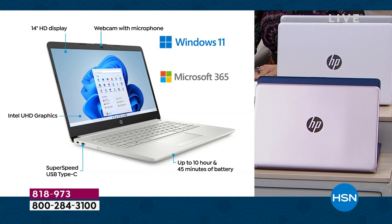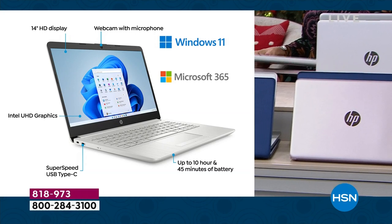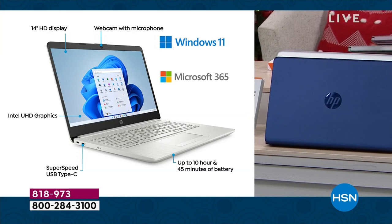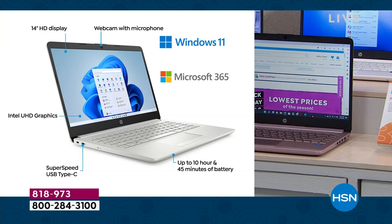Also, looking around to the front, webcam with microphone, so when you do Microsoft Teams, which is built in. We'll talk about that in a minute because this is Windows 11. When you do Zoom, when you do Skype, you're ready to go. Windows 11 in S mode. This computer cannot catch a virus. We could have led with that.